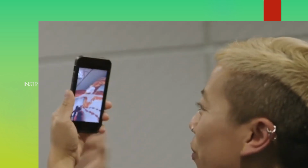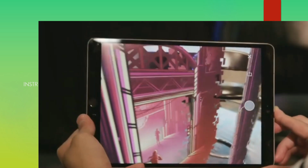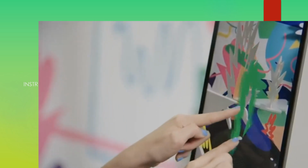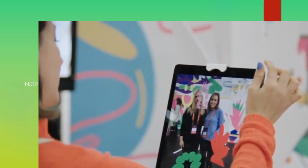I can take something that can exist in 2D and also expand that and evolve that into a VR, AR environment where it's unclear where the art piece actually exists. Does it exist in real life only, or does it exist both in the digital space and the real life?